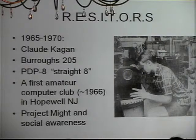Yeah. It was a high school computer club formed by Claude Kagan, who was a Western Electric employee in Hopewell, New Jersey, which is just outside Princeton. I don't know if it was the world's first high school computer club or not, but it was certainly one of the earliest. In Claude's barn, he had a Burroughs 205 mainframe, a heck of a computer. He also had a DEC PDP straight 8, the original model of the PDP-8, given to him by DEC when it was new in 1965.